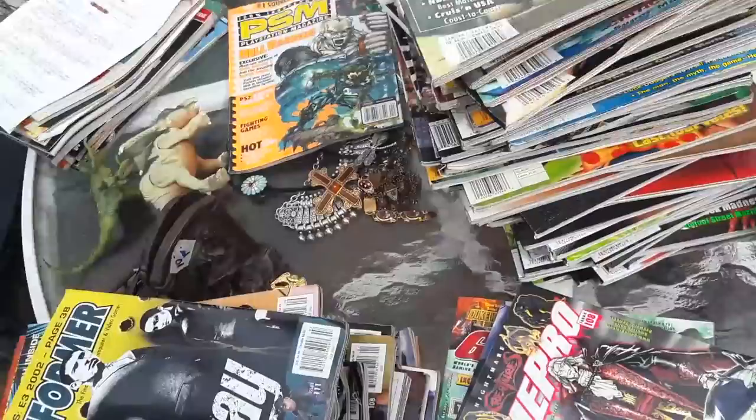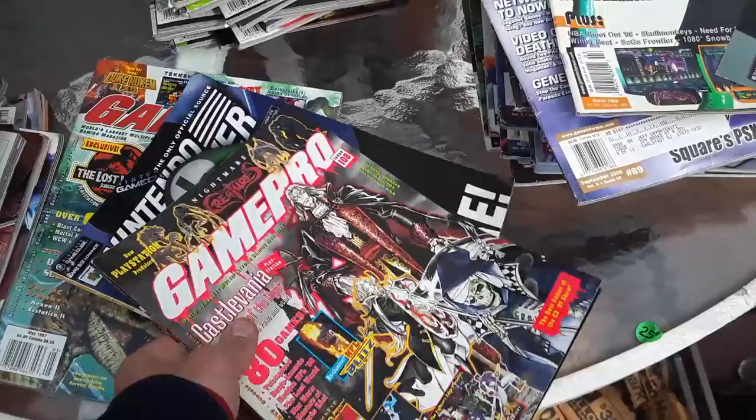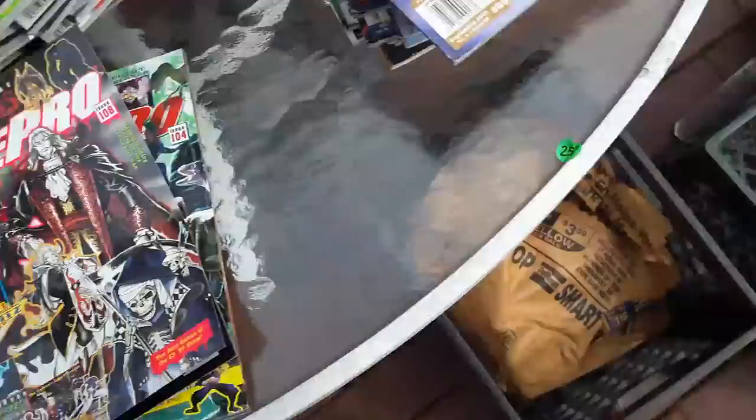I have no clue what will be worth the most out of this. I'm assuming the stuff in this stack will be worth the most. GamePro. I know that one. It's here! Luigi's Mansion or the Nintendo 64. What's this? I'll figure that out later.